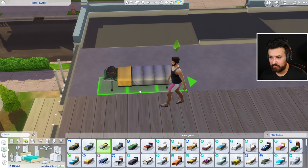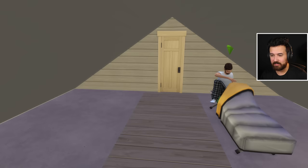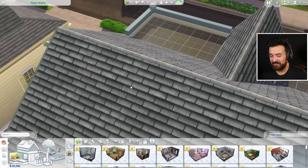No, Tamash, stay here. Oh, hang on. Oh yes, that's great news. So I think what's gonna happen is, as long as my sim can walk to the item in this middle section, if the item's on the side, it should still work. Yeah, okay, so we got a bed. All right. So this is good news.